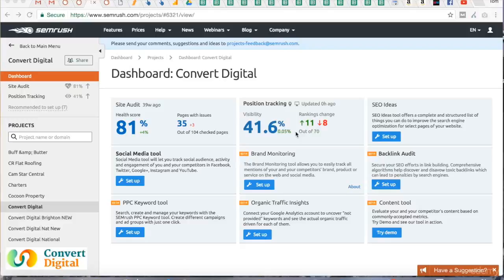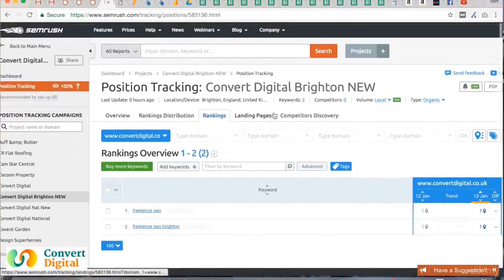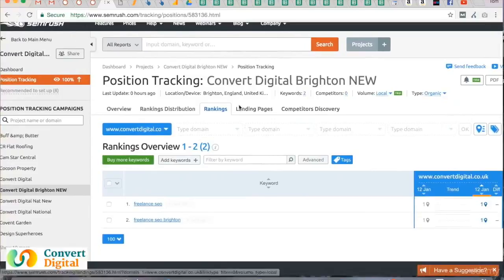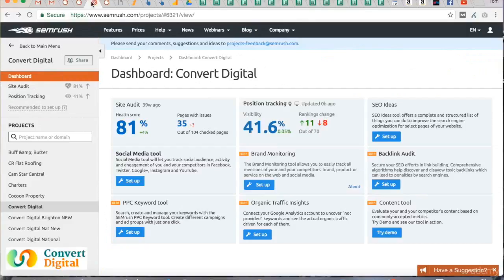So we're going to jump straight in. Say you've tracked your keywords and you're looking at them here. The next thing you're interested in doing is clicking on the project, your actual project, so it pops up like this. This is one I've already done, as you can see, set up 39 weeks ago. So that's all your keyword area, and you can go in there and see your keywords. But what we're going to do is jump in and look at the site audit in a moment.